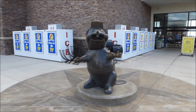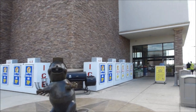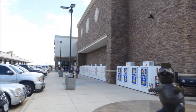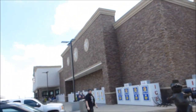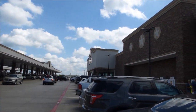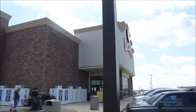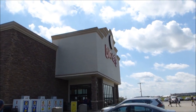And Texas, they love their Buc'ees. There's not a ton of them around, but where they are, they're always busy. It's kind of a convenience store, but it's huge. You got all these gas pumps. Stretches on forever. A lot of variety of different things you can get here.